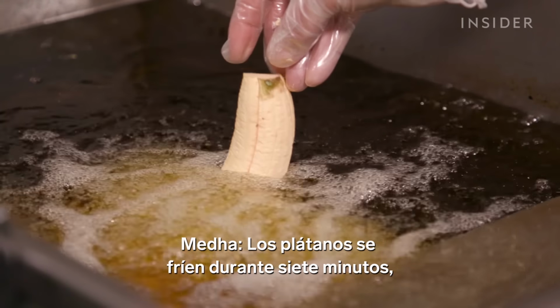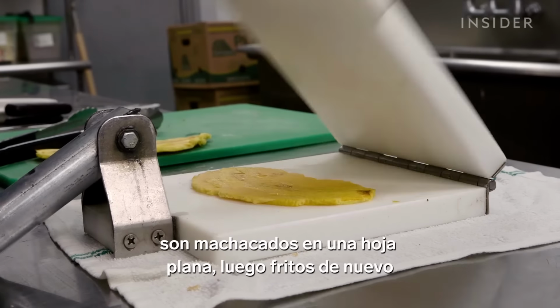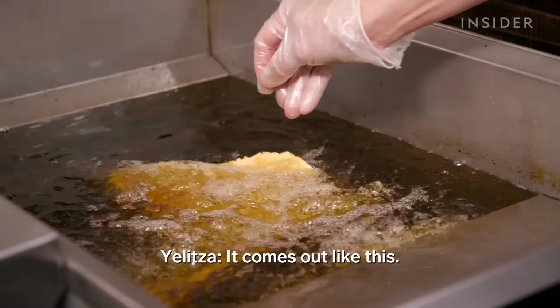The plantains are fried for 7 minutes, pressed into a flat sheet, then fried again in order to achieve that crispy texture.